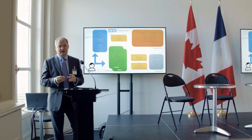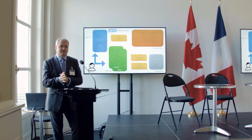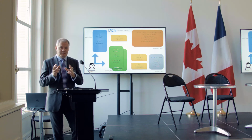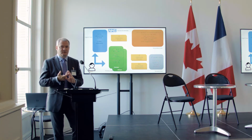Also within the system we have some specialist hospitals. So you can see here I've said there are 17 specialist trusts, and in this regard I'm talking about hospitals that serve just a small section of the population. So specialist children's hospitals, so you may have heard of Great Ormond Street in London or Alder Hey in Liverpool, or dedicated neurosurgical or cardiothoracic centres.